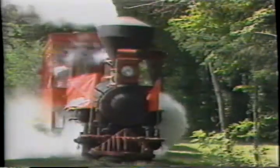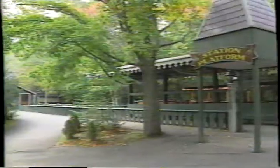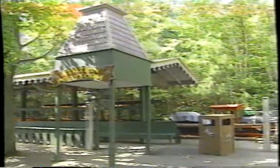The Candy Cane Express is a fully operational railroad at quarter scale. You've just seen it in the Neiman Marcus clip, and it winds through the woods and over a covered bridge. The depot, again fully detailed, has plenty of space for lighting and camera positioning.